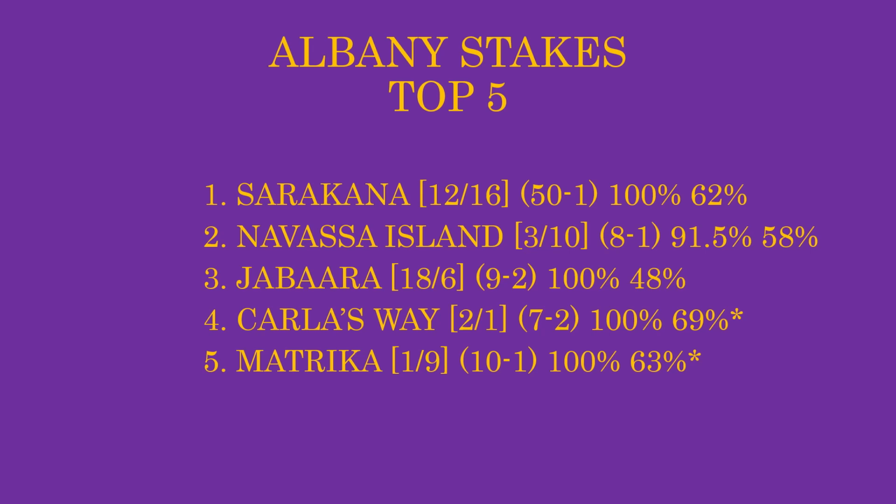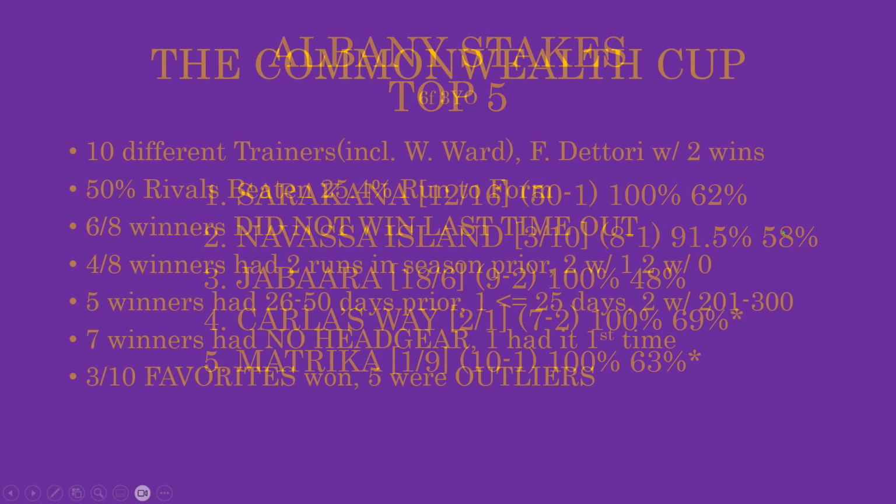Let's be honest. Carla's Way we got to include because she was awfully dominant in her last couple of races. I just wonder about the class, and the race shape doesn't necessarily favor early speed. And Matrinka we're going to throw in there. I think right now on paper she doesn't look as good as some of the others, but she does come off the pace and is trained by Aidan O'Brien, and it's got to have Ryan Moore aboard, and I think that he'll have trained her up, so she's definitely going to improve, and you get a pretty good price at 10-1, so I think she ought to be included.